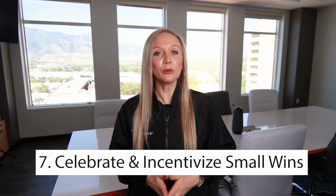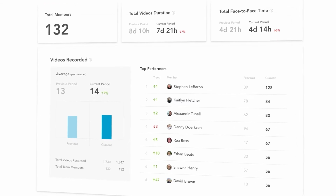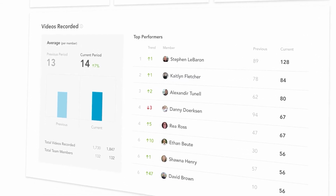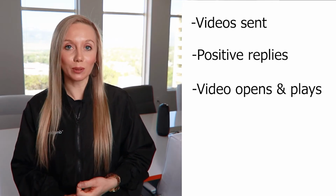Number 7, celebrate and incentivize small wins. When your top tier starts seeing success, celebrate their wins and share those with the rest of the team. Incentivizing these wins with a small prize is a great way to encourage your team to use video. So what are some small wins you can celebrate and incentivize? Number of videos sent, positive replies, and the number of opens and plays.